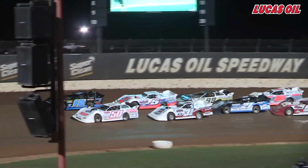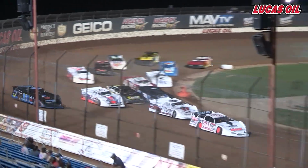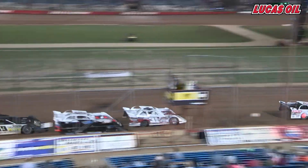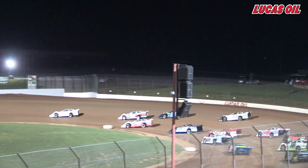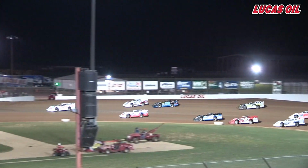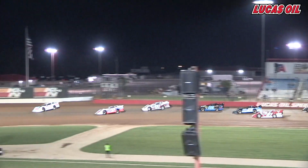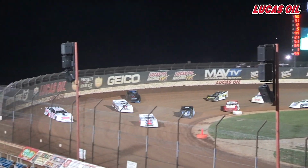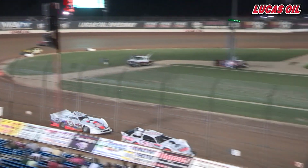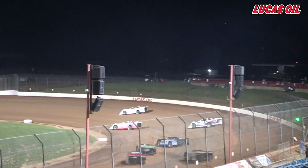And then the 12 of Justin Russell, a 3-time winner this year at another track. He'll try to pick up his first win, and he won't get off to a good start as he goes way high on the track over in turns 3 and 4 on the initial start. And he will give up two positions as Todd Shute will go to the inside. And then the 31 of Cole Henson will get around him as well for third. Caden Cornell, he's way up on the cushion trying to find the sticky stuff, get some grip, and get out in front of the field.